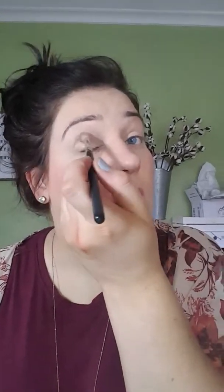So Candlelight all over the lid. Next, I'm gonna take a little bit of Mocha Java, which is this neutral brown, and put it right there on my crease, and then I'm just gonna blend that in. Blend it in. Blend, blend, blend.